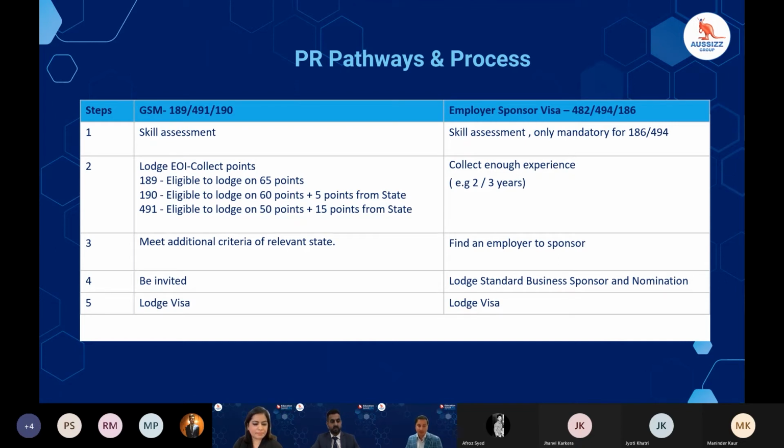And step 3 is you have to meet the additional criteria of the relevant state. For example, there might be 6 months of stay, or 1 year of full-time work, or 20 hours, 3 months of work, like that. You have to meet the additional criteria. And after you meet all these 3, then you will be invited. And then after the invitation, you lodge the visa in general skill migration.